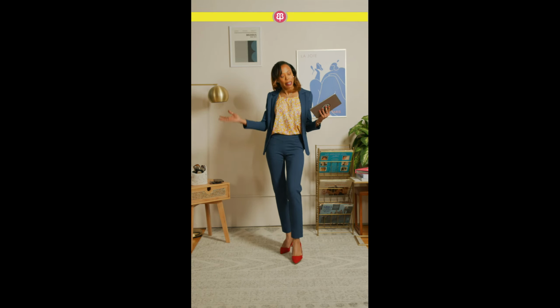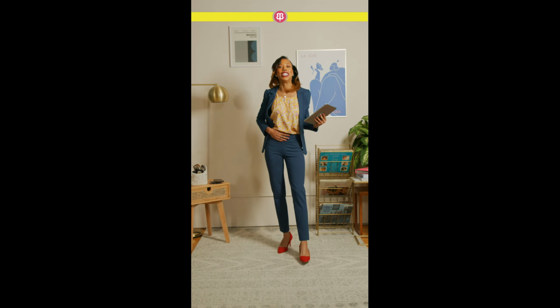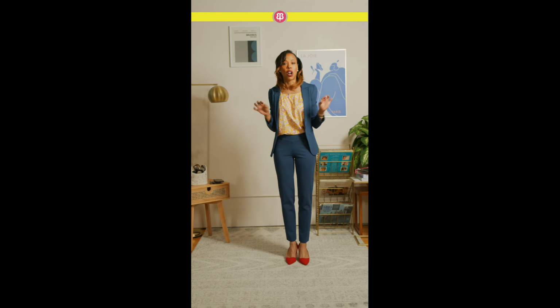Hey, Beta Babes. So this new cut is really one of my favorites. Why? Well, I'm loving the features that our designers have added to this pant. It's not only figure flattering, but super comfortable and machine washable, all in a trouser. Does that exist? Yes, it does.